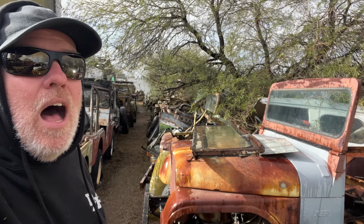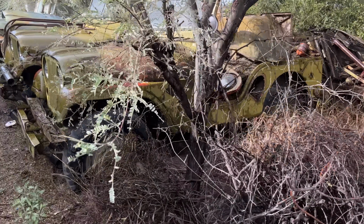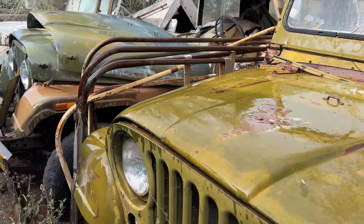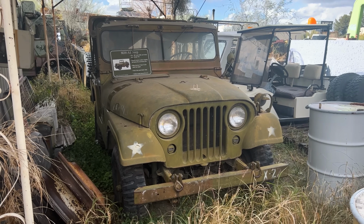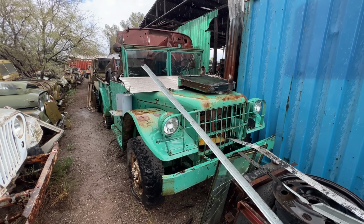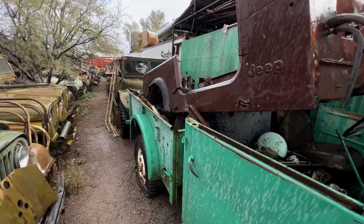This place is amazing. These are all M38A1s, which are the military precursor to the CJ5. These are the very first round-fendered Jeeps. 1952 would have been the first one. This one here is an M37, which would have been a Dodge military vehicle that predated the Power Wagon. Power Wagon would have been the civilian version of that.